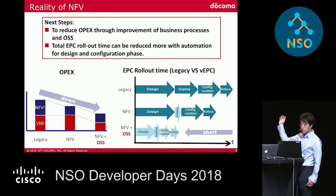So the second graph is agility of service provisioning. Until now, in order to build new services, we had to build hardware. But with NFV, we can deploy quickly by only creating a VIM in a predefined resource pool. However, we are thinking about further improvement. We will also explain this in session 2.